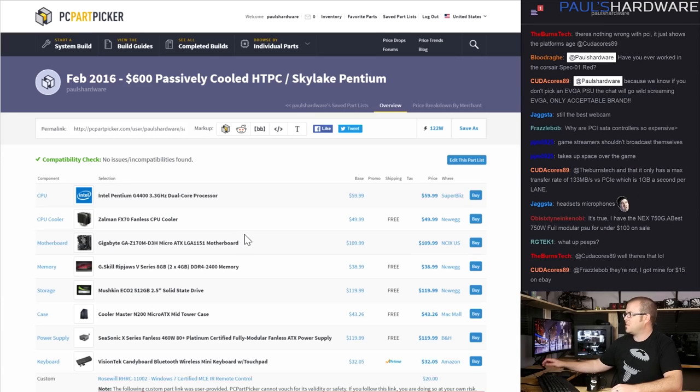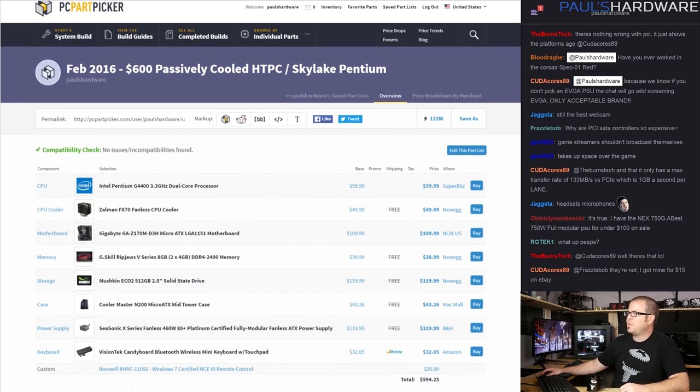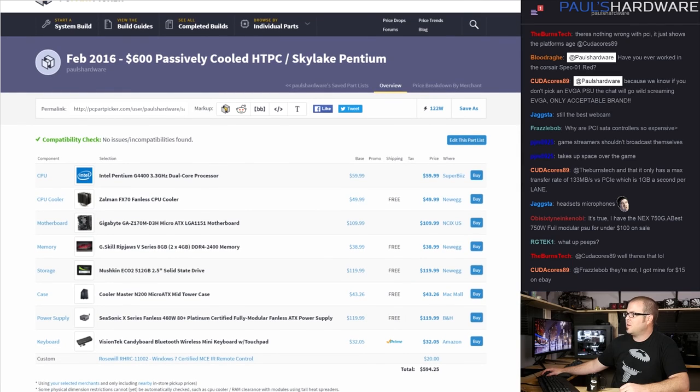That's my assumption. Anyway, so here it is. It's about $600 total, and granted that is a little more expensive, but it's weird here when I'm doing the passively cooled thing. The most premium components, the stuff that cost the most in here, were weird things like the power supply, or I guess the SSD maybe, or the motherboard.